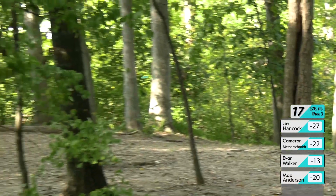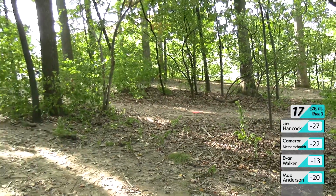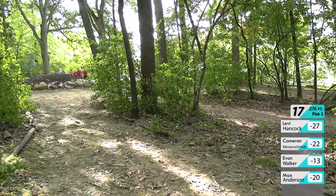Evan also throwing a forehand. I'm actually liking this forehand play. Wow. That's way up there. Wow. Yeah, that's really good.